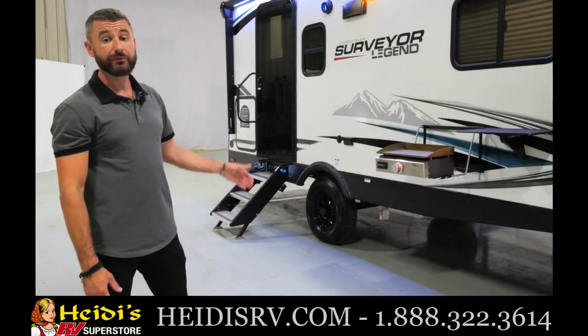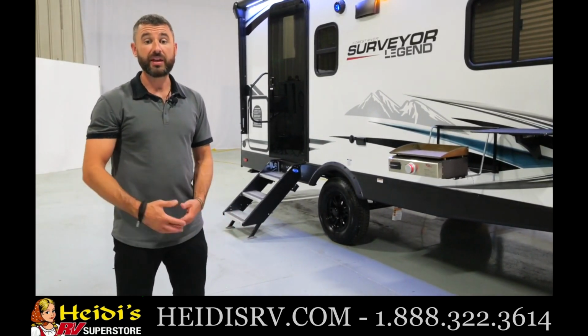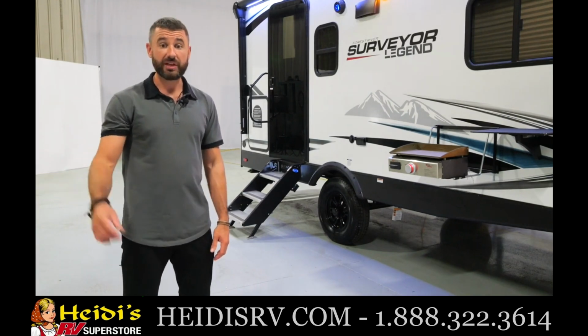But keep in mind too, it's got a friction hinge on it. So it's going to stand up to some gusts of wind, stay open for you if you have hands full, kids going in and out, a really nice feature. You don't have one of those cheap latches on the door.